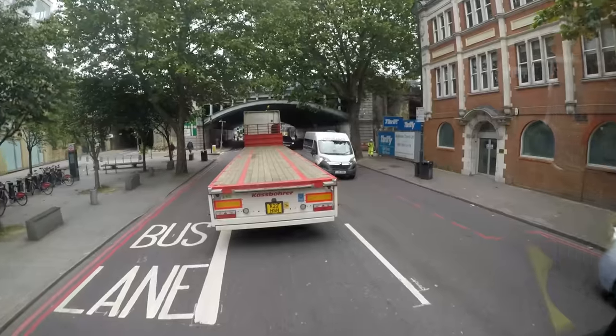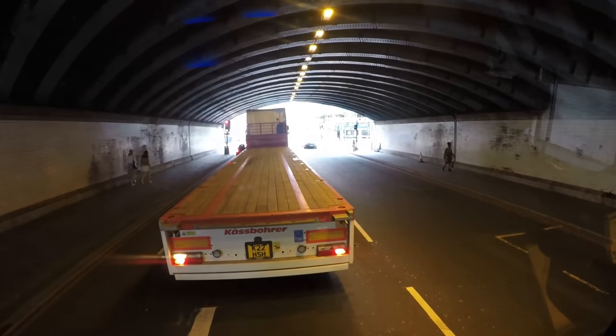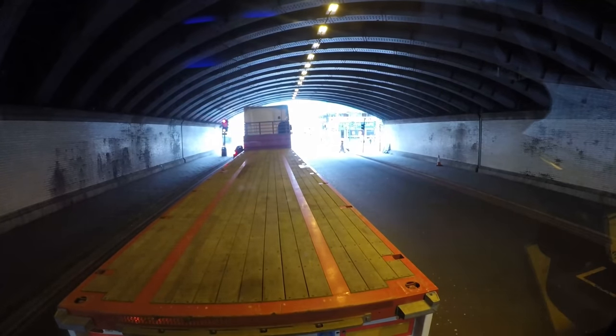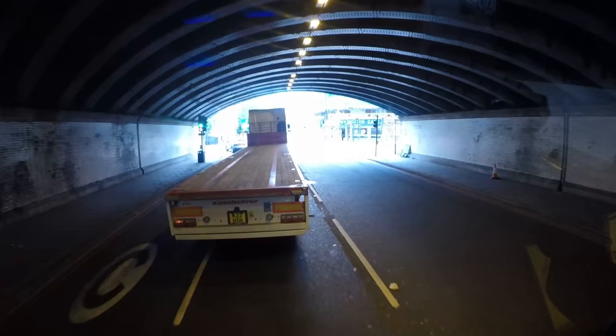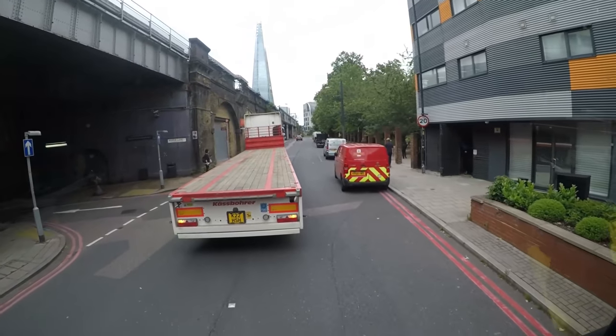Right, well, my sat-nav says we're making a left at the end of this bridge. Yep. Turn off a sec. Yeah, you can see Tower Bridge right in front of us. I don't think you can on the GoPro. It's a bit bright over there. Right, here we go. Hazards on.